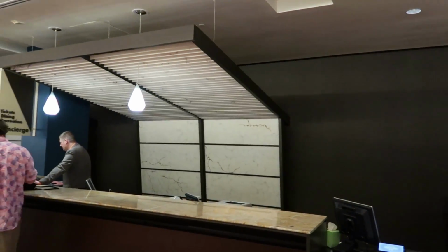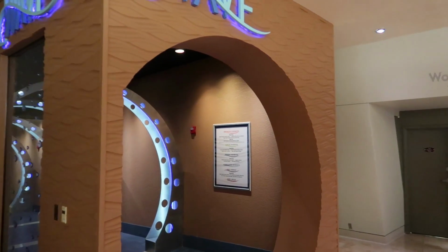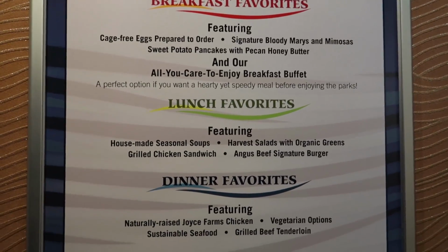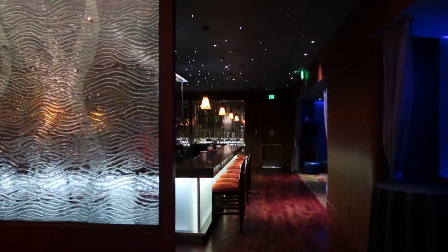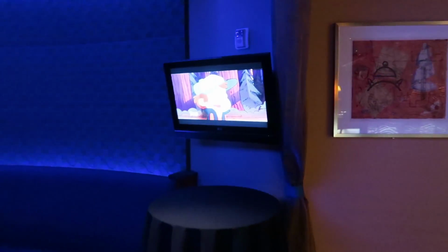Also right next to concierge is the Wave, which is a delicious, delicious signature dining location here in the Contemporary. Here's just a quick look at what they have to offer here at the Wave. This isn't their full menu, but some of their favorites. Here's a quick view of the lounge and the restaurants over there. And they also have a waiting area over here. It's very blue for you to wait for your table. And they're watching Gravity Falls.